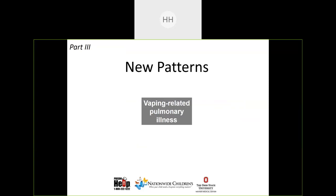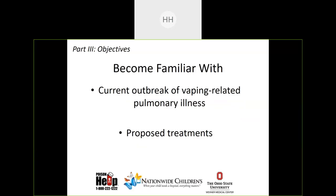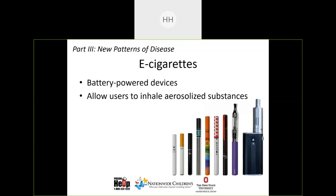And last, new patterns. I wanted to talk about vaping-related pulmonary illness. We're seeing so much COVID. We're seeing so much fentanyl and fentanyl derivatives, but I'm still seeing EVALI, which is the e-cigarette and vaping-related acute lung injury. This was really big in the news in the middle end of last year, started around July into September of last year when the literature was coming out, and I'm still seeing it in the hospital. So I want you guys to become familiar with the current outbreak of vaping-related illness and then the proposed treatments.